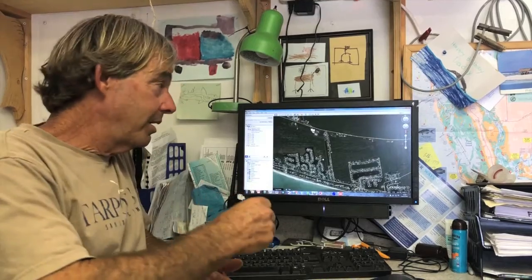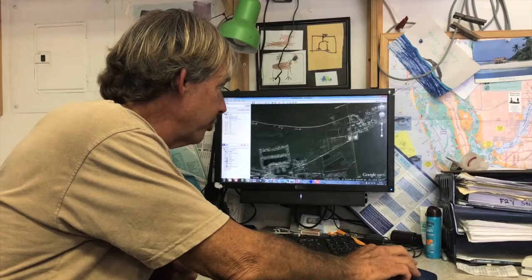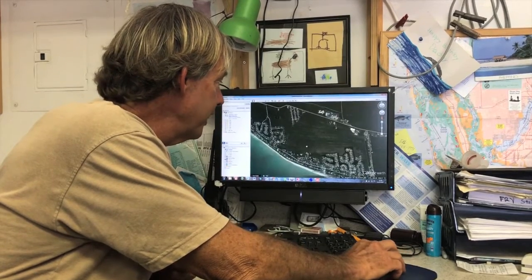I like Bacopa. Spell it, please. Bacopa, but it's real easy to grow, and it grows along the edges of lakes.